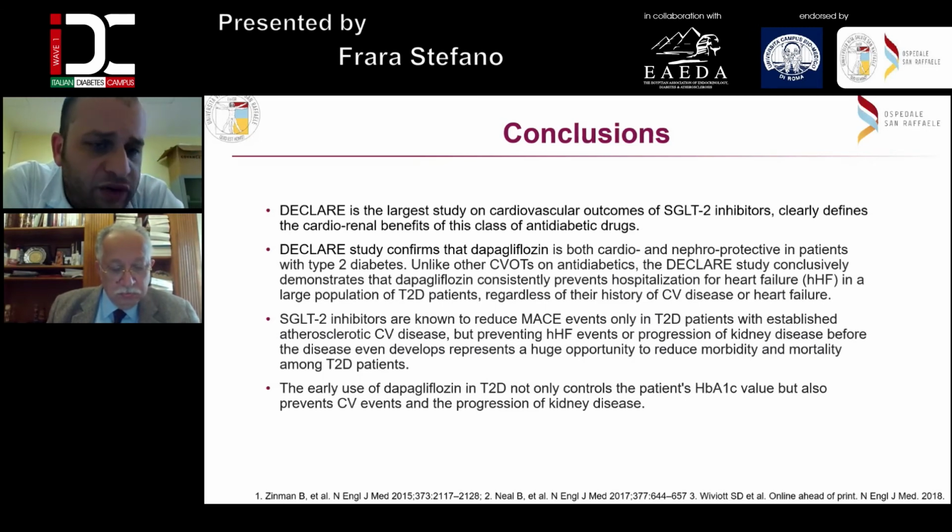Therefore, the early use of dapagliflozin in type 2 diabetes not only controls the patient's glycated hemoglobin, but could also prevent cardiovascular disorder and the progression of kidney disease, together with a significant reduction of heart failure that needs hospitalization.